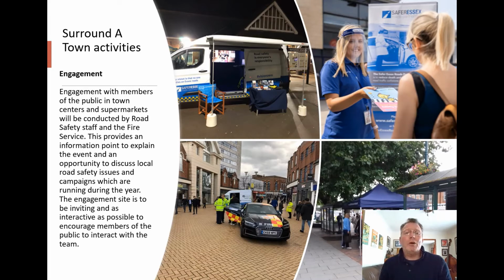Road safety staff work alongside our partners from the fire service on these sites. These sites are our main information points for the public to be able to speak to us directly about their concerns. On these sites, we are able to promote the Surround a Town event and explain what the whole day is about. We can have lengthy conversations about local road safety issues, and it's an opportunity to discuss our own campaigns such as Extra Eyes and Vision Zero.